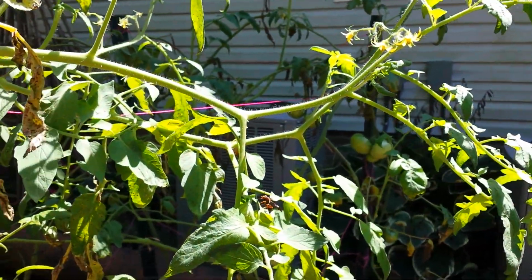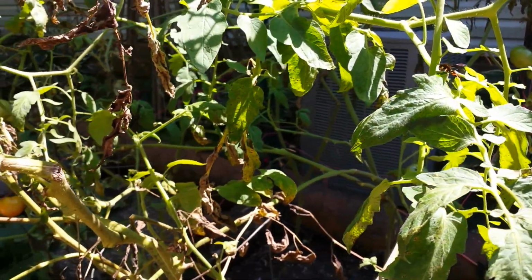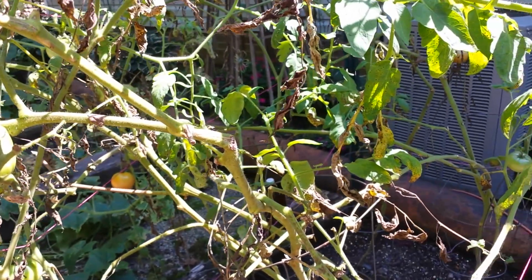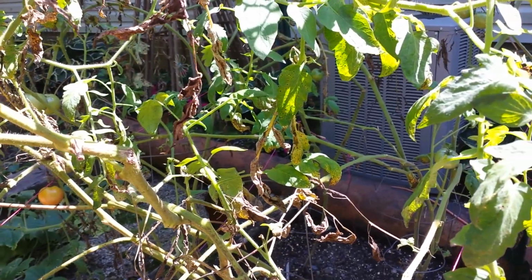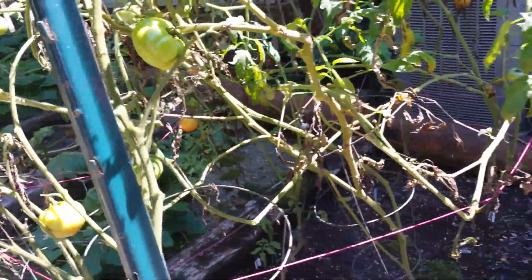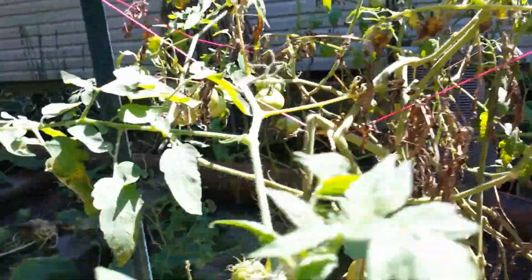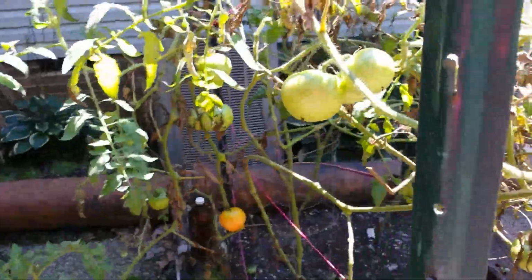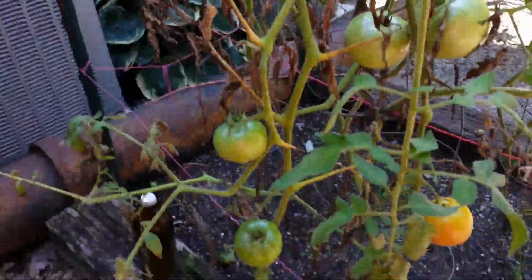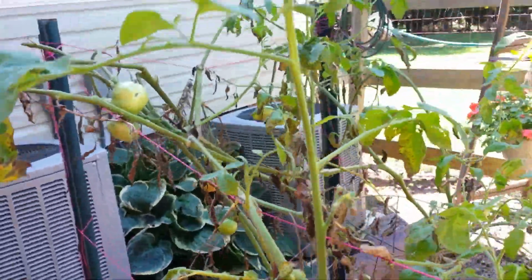I don't know how long these will last, but I let my tomatoes go. One year they went all the way through September and into October, and I just let them go until they're done. I don't pull them out at the end of August or anything. I just let them go till they're done, and then I pull them out. So we'll come back and I'll shoot a video maybe of the cleanup, or after the cleanup, to show you what I do to get ready for next year. But just lots of tomatoes still.